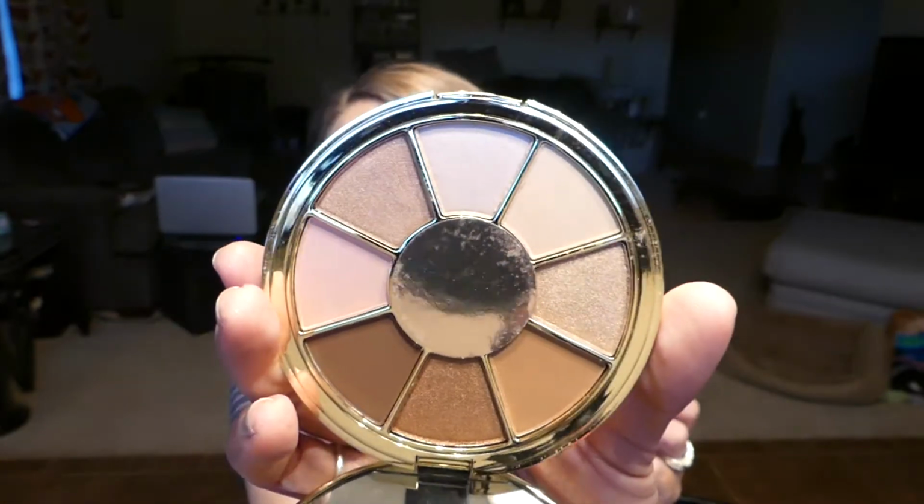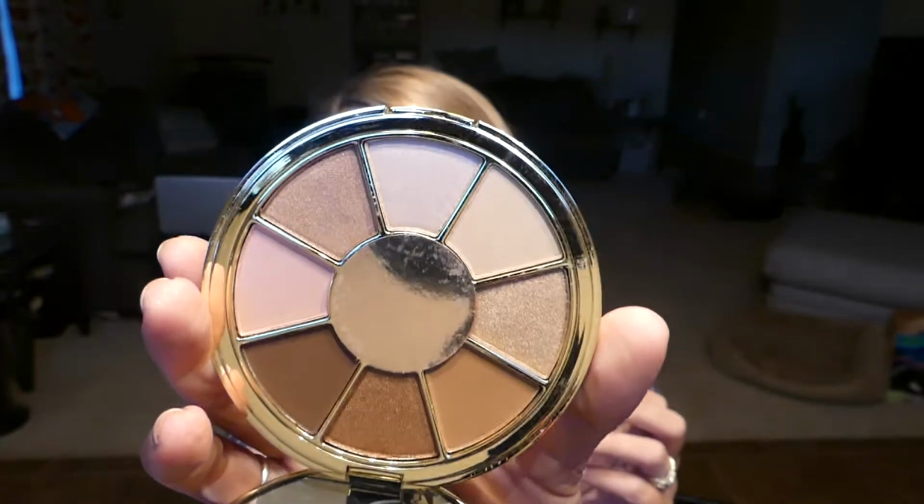I do have one of their little palettes like this. I think I got it in a BoxyCharm as well. It's got that Tarte chocolate scent on it. So there it is. It's just some browns, which I have a problem with. It's my favorite to wear. So I'm not going to swatch this quite yet. I haven't decided if I'm going to keep this or give it away, just because I have so many palettes so similar to this. So we're going to wait and see on that.